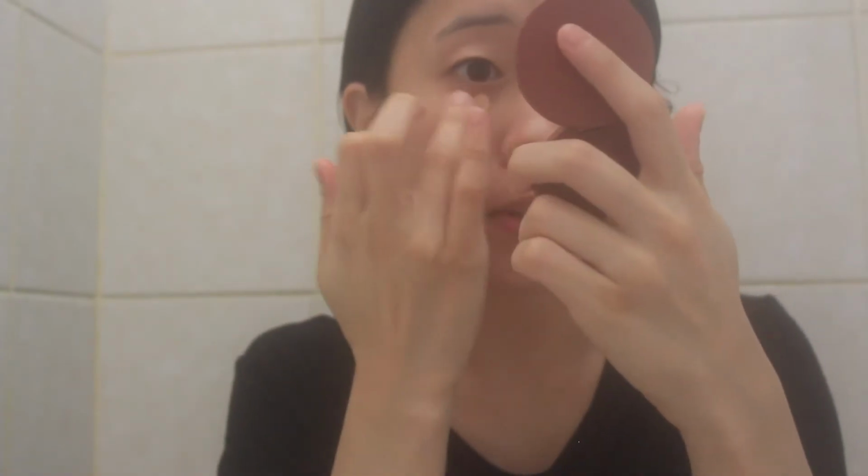I think it's lack of sleep and the fact that my period will be arriving in a couple of days, so that really sucks for me. But I don't wear concealer that often, just if I feel like I need it, and I think I do need it.